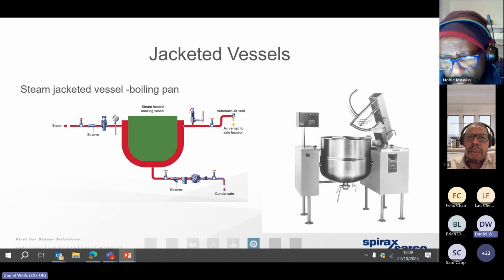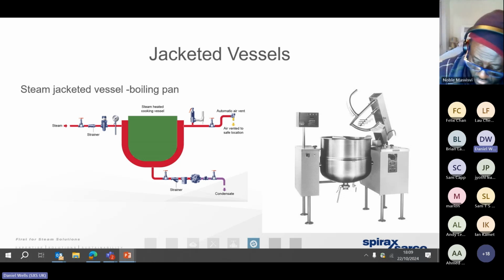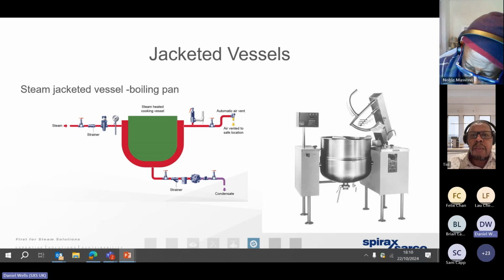We might not be heating the product up at the appropriate rate or to the appropriate temperature. We could have product burn on, product spoilage. And that in turn could result in an increase in CIP cleaning costs. And it also means that we need to get rid of the condensate from the bottom of the heat exchanger, or the jacket vessel in this case.